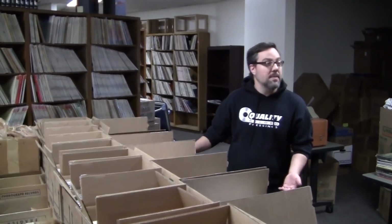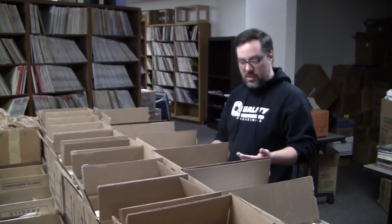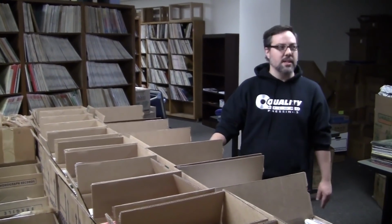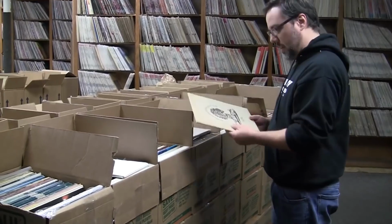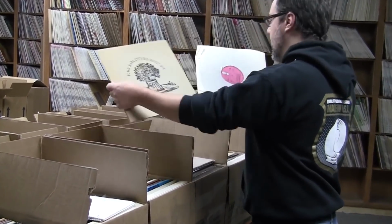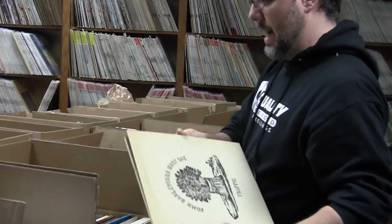I thought maybe it'd be interesting for us to take a look at some of the cooler things that I've pulled out of the boxes. I bet I haven't looked through 20% of this collection, and I'm already finding things like this. This is a Traffic John Barleycorn Must Die. This is a Pink Island label, one of those, and it's in possibly mint.